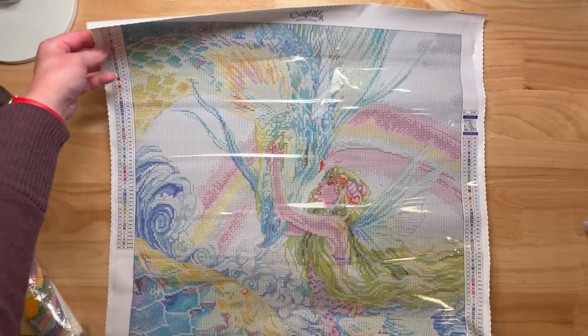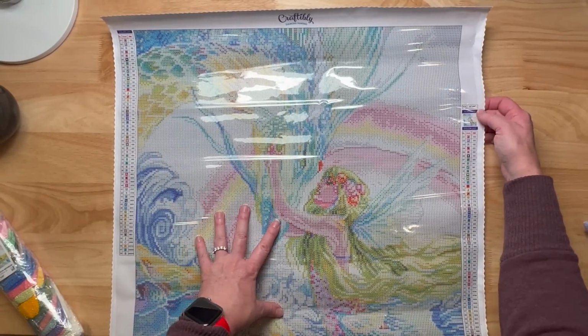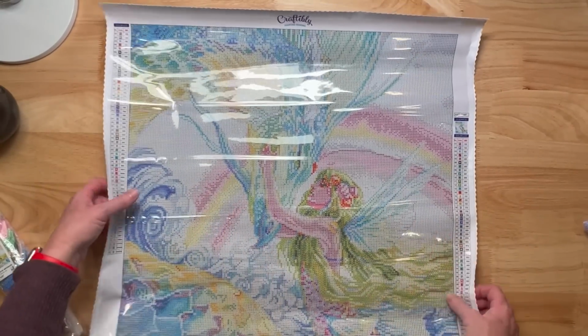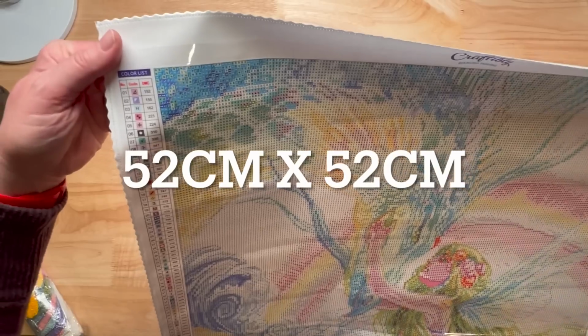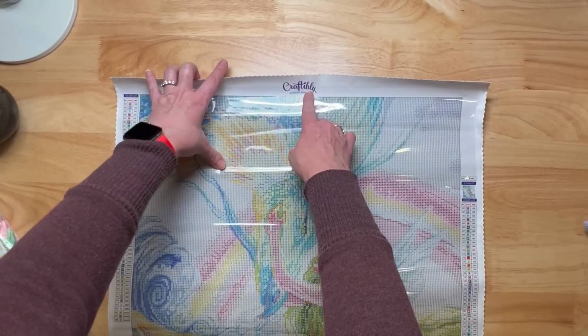It's not that big. That's why I'm surprised there was 58 colors. Again, it's 20 by 20 inches. I don't know what that is in centimeters, but maybe I'll pop it up on the screen when I edit. Okay, so let's just take a little tour of the canvas. So it says Craftibly up here, okay?